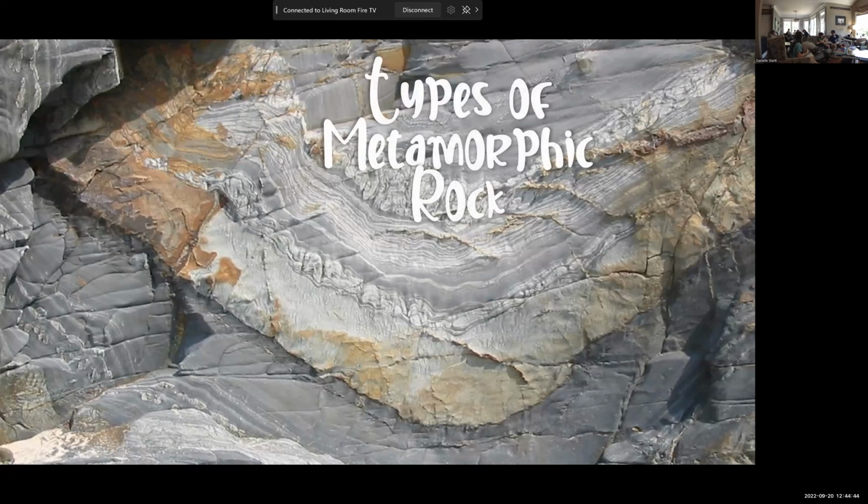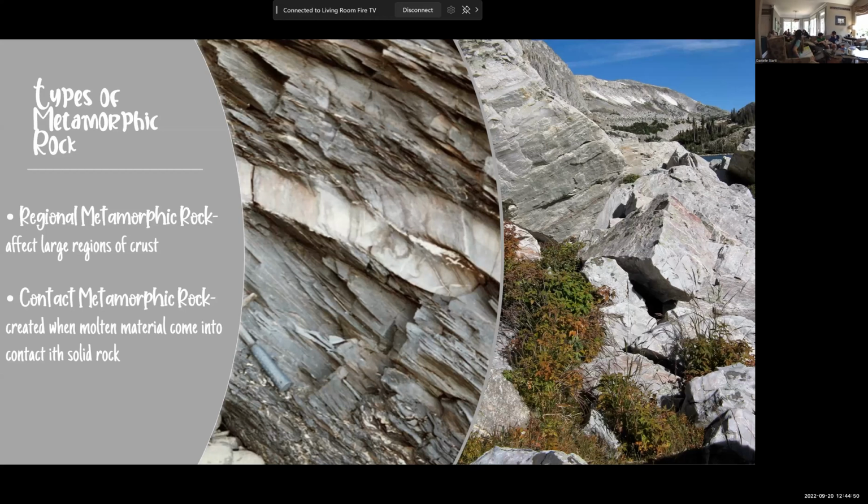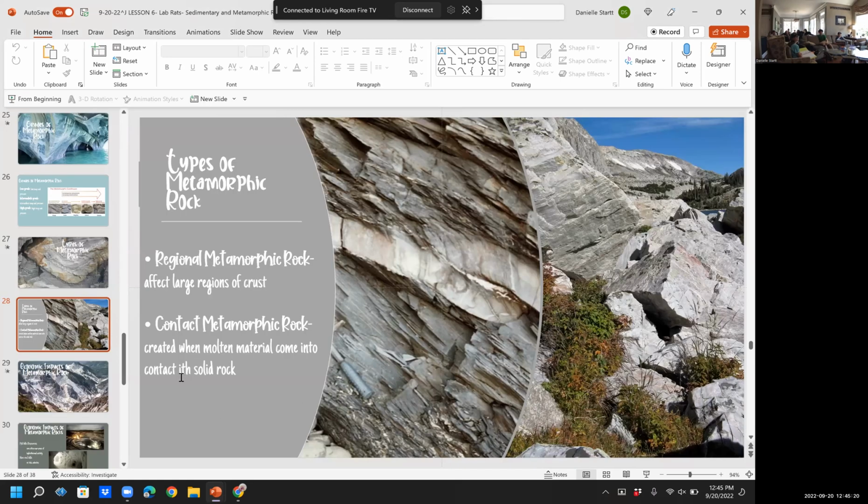So types of metamorphic rock. Okay, what are some types? So we talked about foliated and non-foliated. Now there's also regional and then contact. So regional is when you've got large areas that are affected. Like there was lots of heat and lots of pressure in one particular area for a long time. There's a brownie point. Yeah, come into contact with. There you go. We weren't even there yet and you found it. Okay, so metamorphic rocks are created when your molten material comes in contact with, thank you, Alex, you caught it, I never even saw that one, with solid rock.